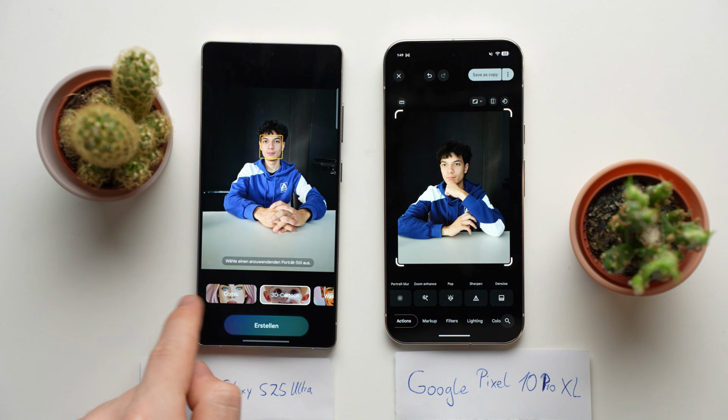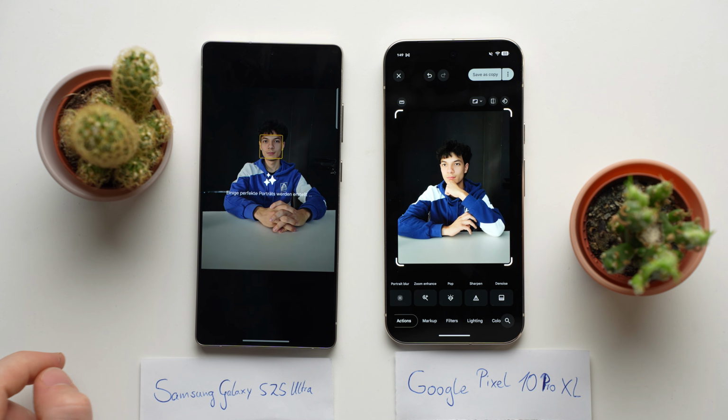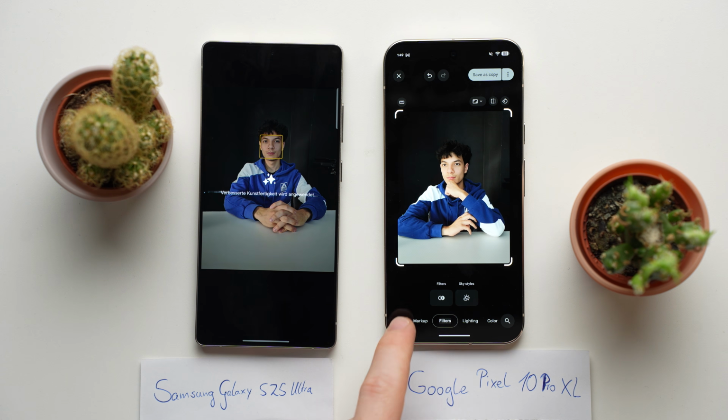Samsung does include its own AI tricks like editing tools in the Gallery app, but they don't really feel as polished as what Google is offering. If AI matters to you, then the Pixel is far ahead.